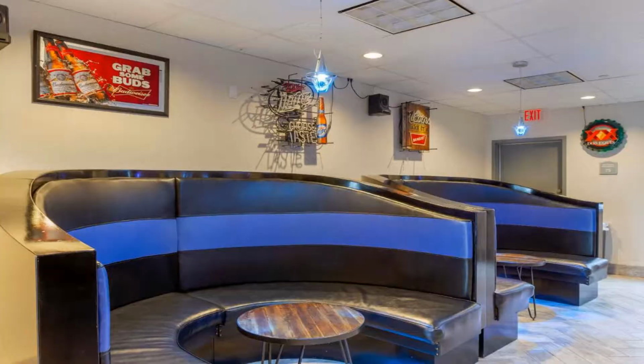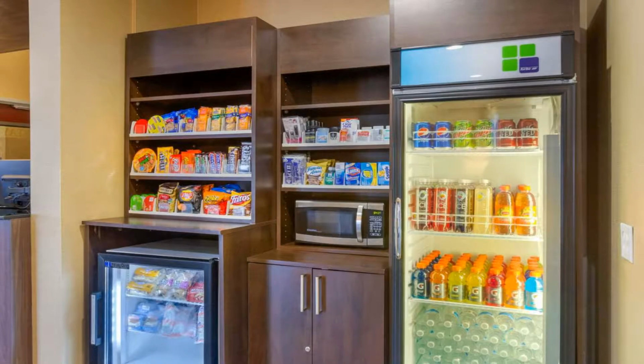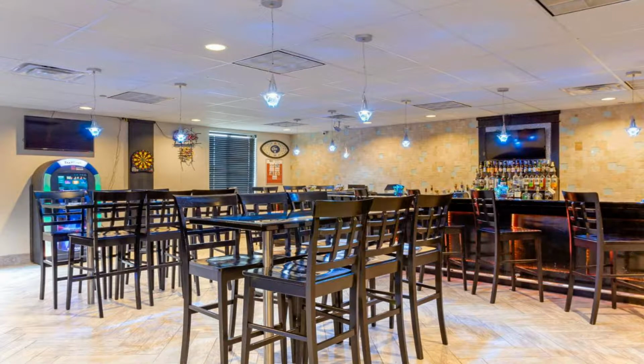After an exciting day of sightseeing, relax in the indoor heated pool and hot tub. Be sure to take advantage of the fitness center.